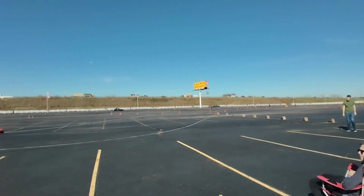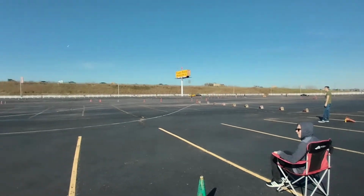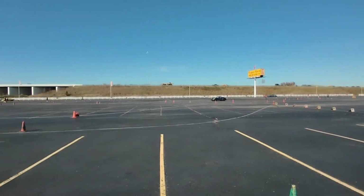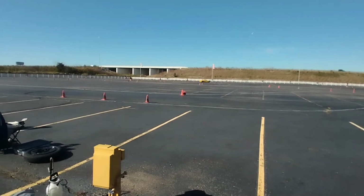Nice. This dude is smoking right here, guys. Yeah, it looks like we're having a bit of an issue with timing score. I'll get back to you in just a second. This guy's flying right here, guys. Oh, yeah. He may have beat that white Camaro time.